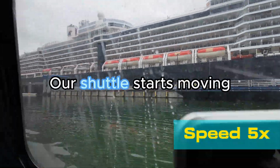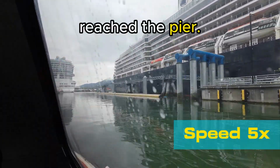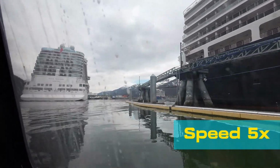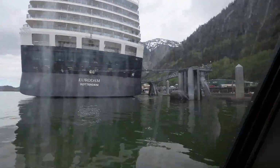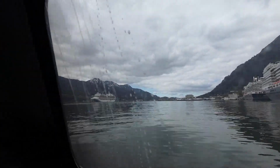Our shuttle starts moving towards the cruise ship. One shuttle has almost reached the pier. We are passing by the Royal Princess. Our cruise ship is in sight in front of us.